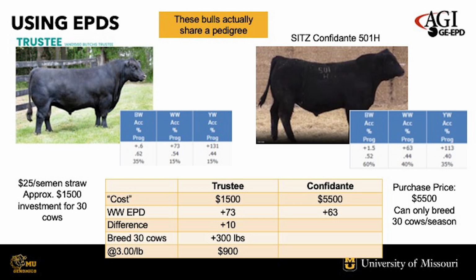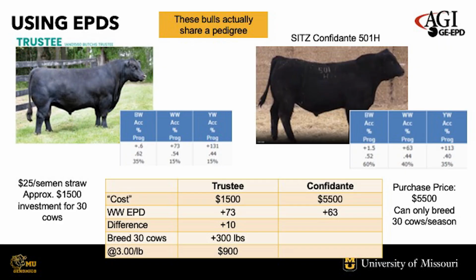So in this example, the actual purchase price of Sid's Confidant was $5,500, right? So let's say you bring him home. His first year, he's going to breed 20 to 25 cows, but then on average, he's going to breed about 30 cows a year. That's about what we say for more mature bulls. So to put an apples to apples on this, Trusty, at the time I looked this up, was $25 a semen straw.